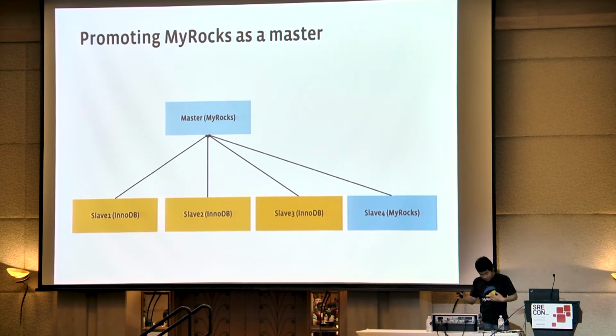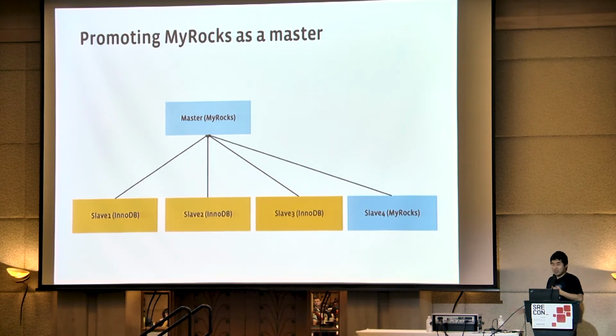If you know MySQL, there is a command called the change master statement to promote any instance to master. So the step is simple, but the verification was pretty important. We did a lot of shadow testing and correctness testing to verify that it would be safe to promote. So after this is our current state.